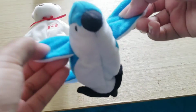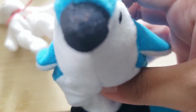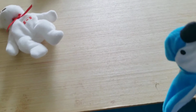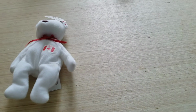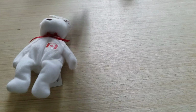Oh, it's a bird. So it's blue. Oh my gosh, it has no name. You know what your name's gonna be? The Blue Bird. Because I'm simple. Did you hear that drop? So cute. It has a black beak and it's blue. Oh, I love the tail. It's like a whale. Oh my gosh, the face. The face.